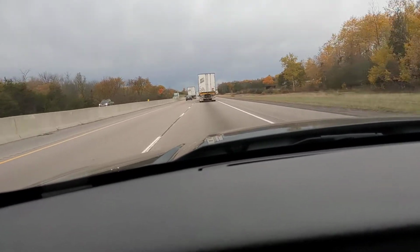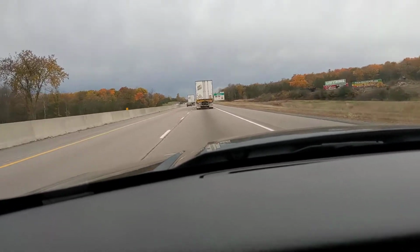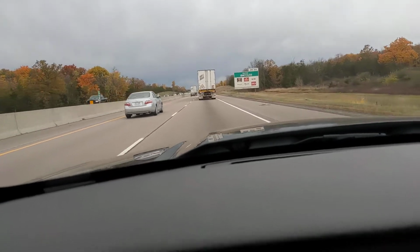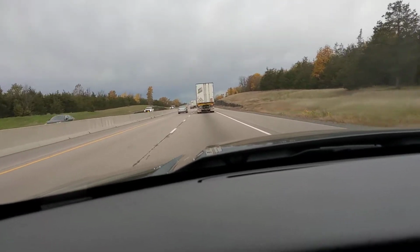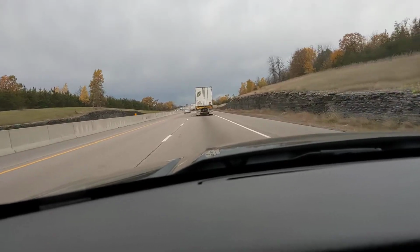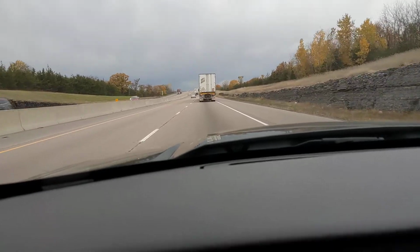So I went for the Roush, or the Roush. I don't know how to say these things. My wife always makes fun of me. Went for the Roush Extreme. And that was universally the best reviewed for the price aftermarket axle-back exhaust. And I did a ton of research.